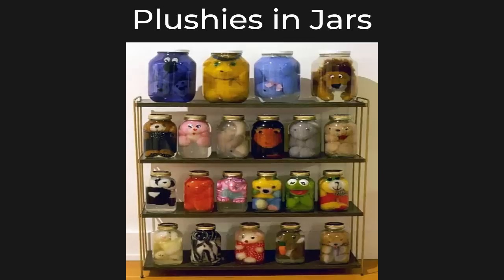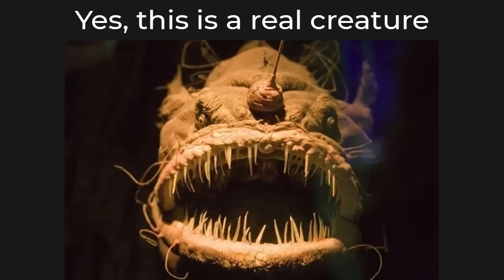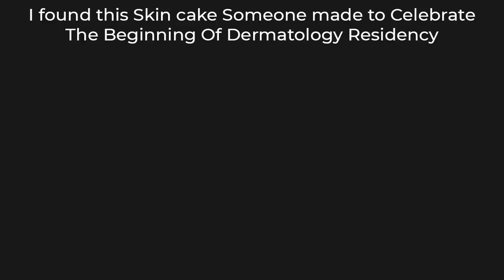Plushes in jars. Yes, this is a real creature. I found this skin cake someone made to celebrate the beginning of dermatology residency.